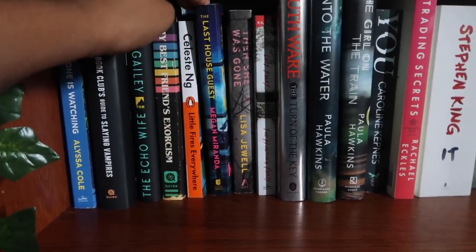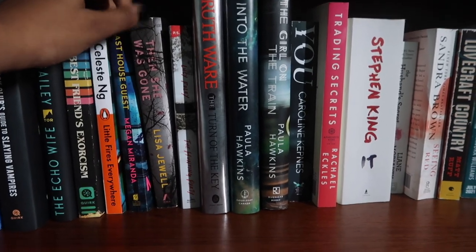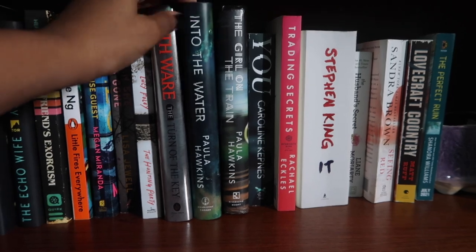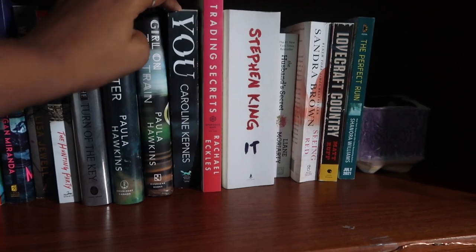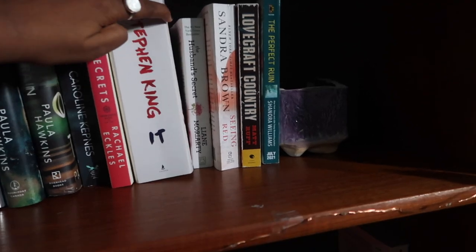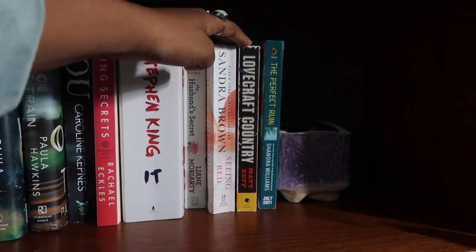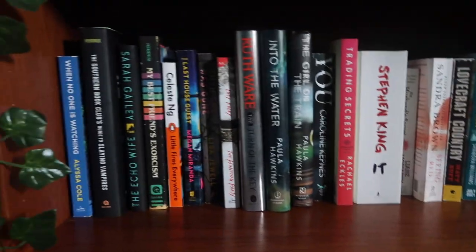We have The Last House Guest by Megan Miranda, Then She Was Gone by Lisa Jewell. I read this last year and fell in love with it. Oh, that was so sad. The Hunting Party by Lucy Foley, The Turn of the Key by Ruth Ware, Into the Water by Paula Hawkins, The Girl on the Train by Paula Hawkins, You by Caroline Kepnes, Trading Secrets by Rachel Eccles, It by Stephen King, The Husband's Secret by Liane Moriarty, Seeing Red by Sandra Brown, Lovecraft Country, and then The Perfect Ruin by Shanora Williams. So yeah, this is this shelf.